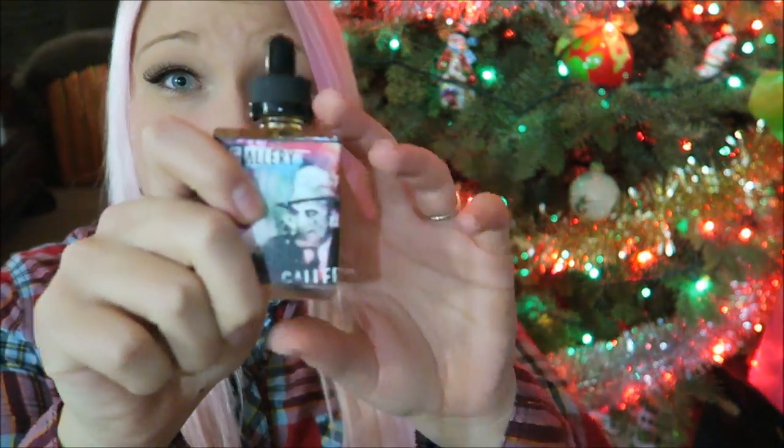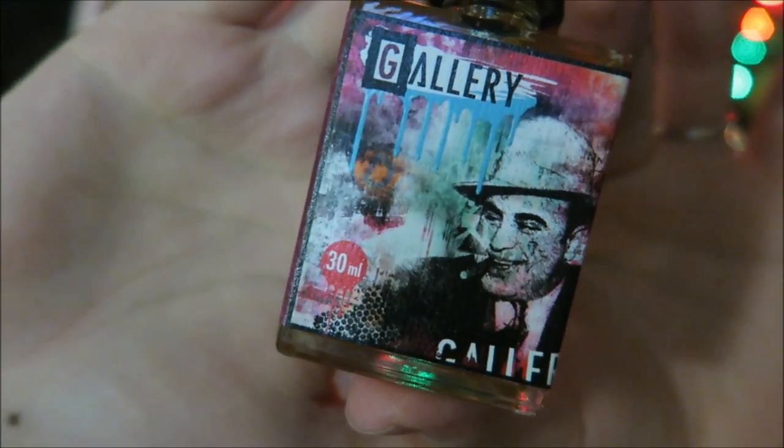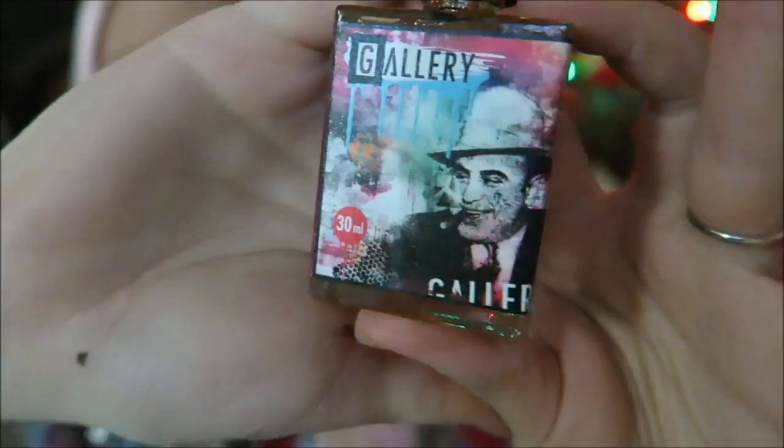So let's just get right into it, and I grabbed this one, which is Fresh Prince. Here is the label art, very nice. I love these fancy square bottles.